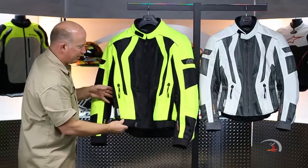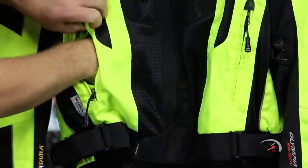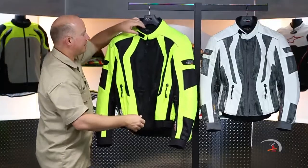So what do you have? You have a couple hand warmer pockets here in the front, right? Nice and deep pockets. I'm touching the very, very center of the seam, so they didn't give you a place to stash a credit card kind of idea.